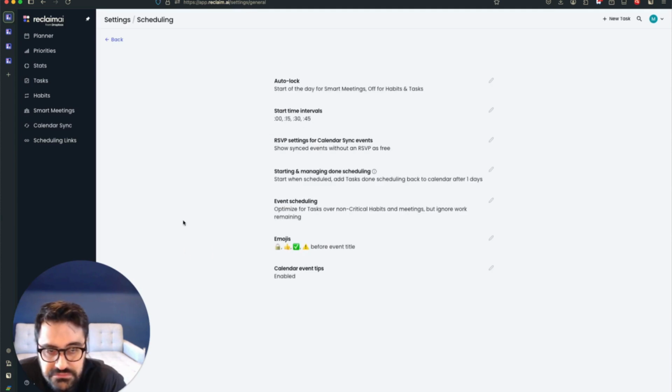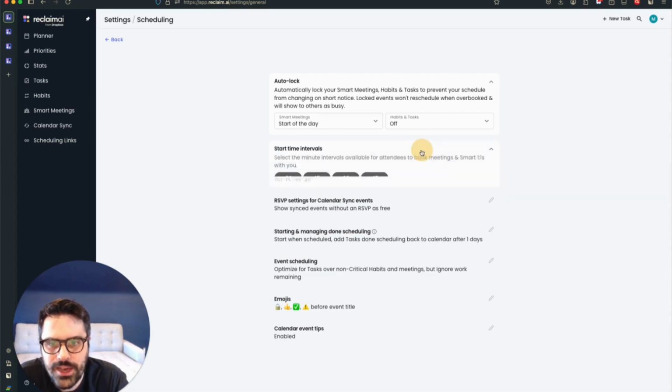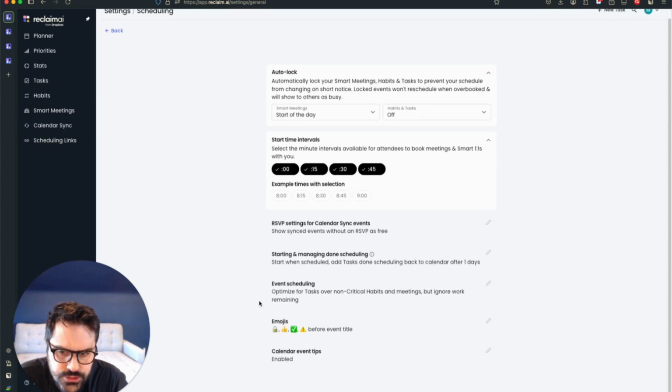Okay. This is a pretty important page to customize. So start of the day, right? And then, so automatically lock your smart meetings, habits, tasks to prevent your schedule from changing on short notice. Locked events won't reschedule. So you'll see this when I'm showing you. We'll talk about that more. What intervals someone can book. And then let me just see.